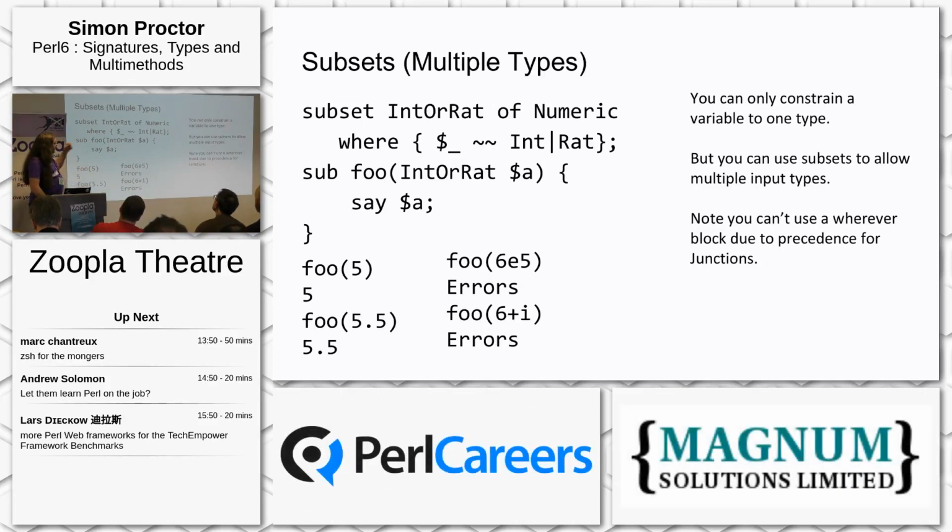So here's a nice little fun one. If you wanted to have a constraint that allows more than one type, this is the only way I've found to do it at the moment, which is to have a where clause of the parent role. And this is what I was saying about how if you do that with a whatever-star code, that will break horribly.